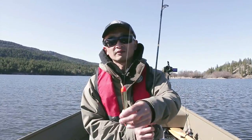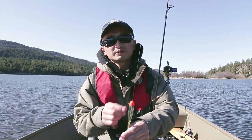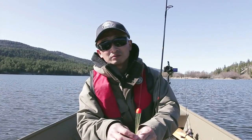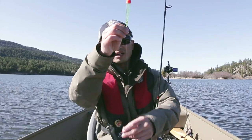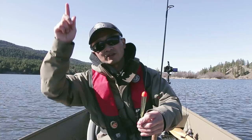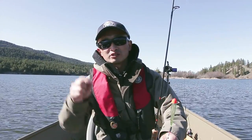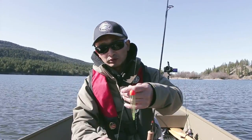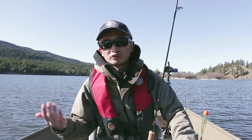I'm using a sliding float rig. This sliding float here will slide up and down the main line. If you keep going up the main line, there's actually a float stopper at the very end. Once the weight goes down, eventually you'll reach the float stopper and then you will stay there. So you want to adjust your float stopper, because from the hook to the float stopper, that's your depth, where you're fishing.